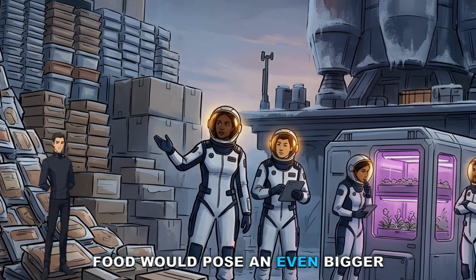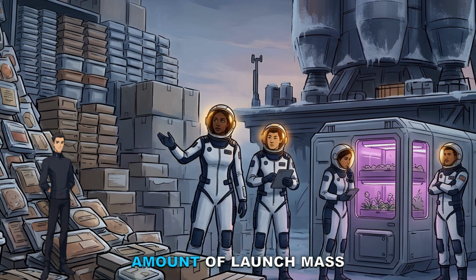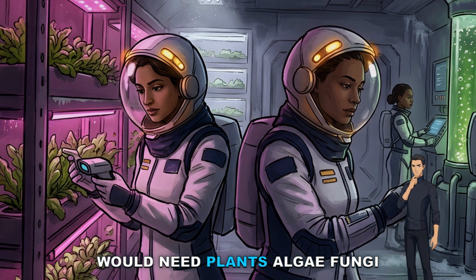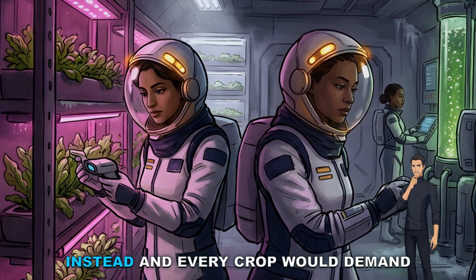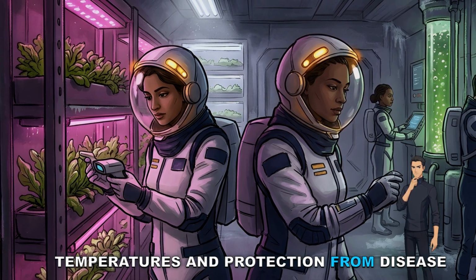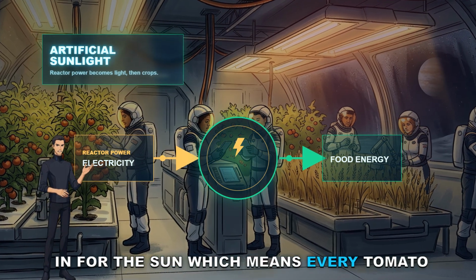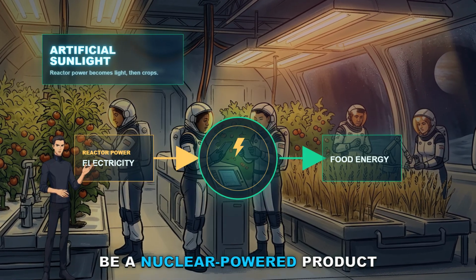Food would pose an even bigger problem, since hauling years of meals from Earth would eat up an enormous amount of launch mass. Any settlement meant to last would need plants, algae, fungi, or some form of cultured food system instead, and every crop would demand light, nutrients, carbon dioxide, steady temperatures, and protection from disease. Electric lamps would stand in for the sun, which means every tomato or grain of wheat grown down there would essentially be a nuclear-powered product.